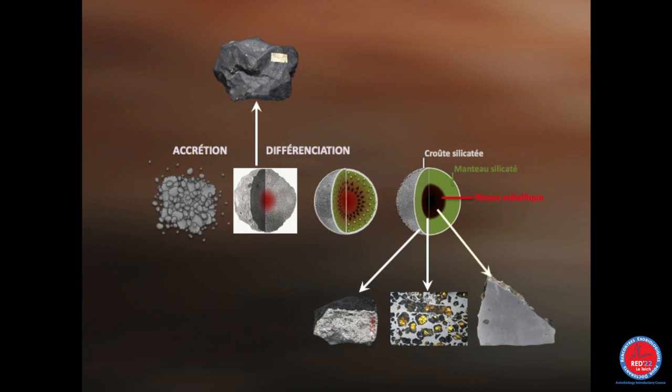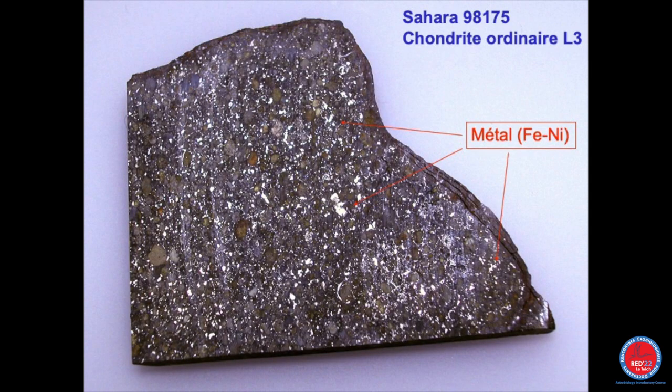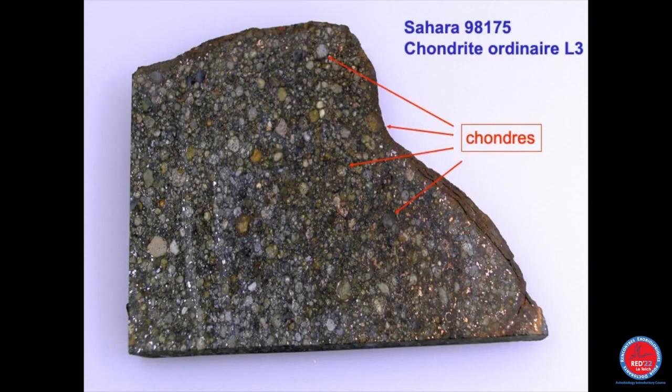So this is a rock, this is a chondrite. You can see the metal grains that are shiny. All the little white grains are shiny. So you have a mixture of metal and silicates. And if you orient it in a slightly different way, you're not going to see the metal shining, but you can see all these little spherules which constitute the rock. Most, 85% of the material of that rock is made of those little spherules, which we call chondrules.